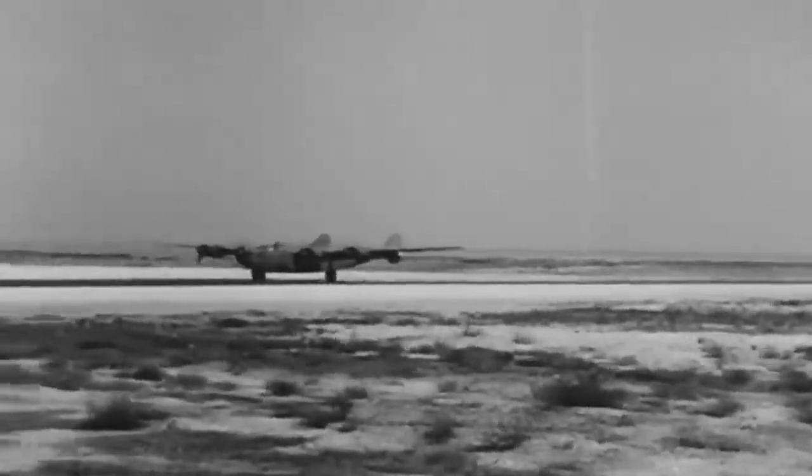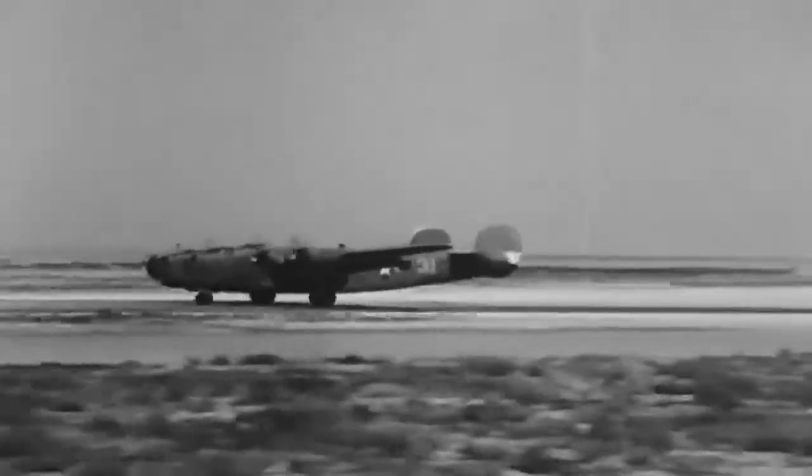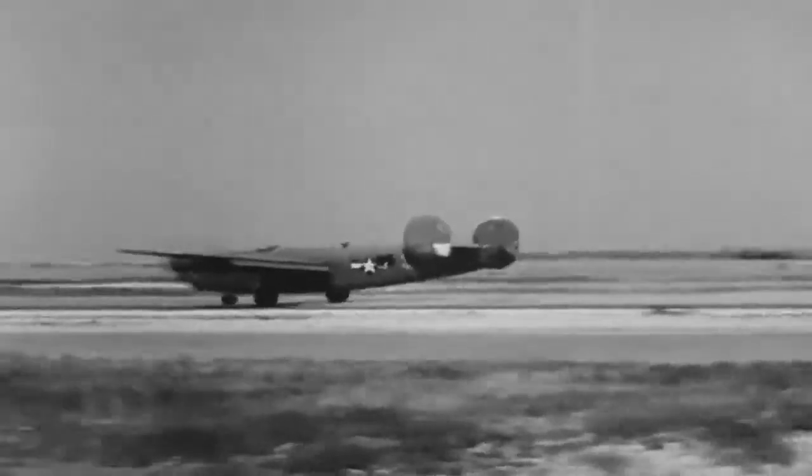A 3-engine landing, simple as ABC, whether it's 1, 2, 3, or 4 that's feathered.